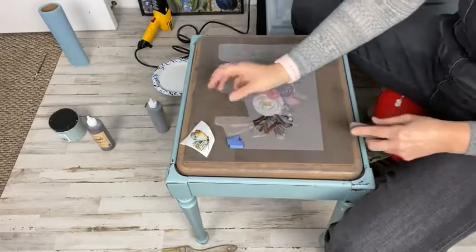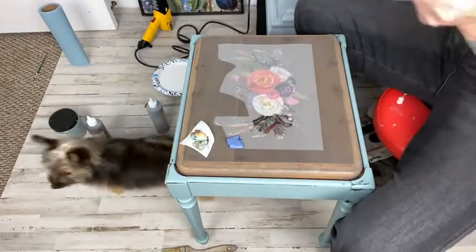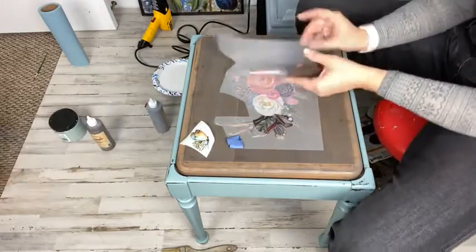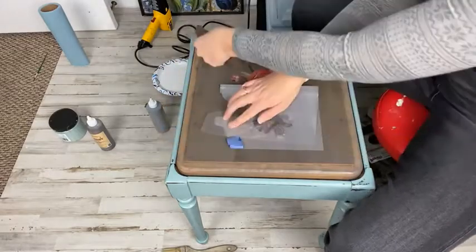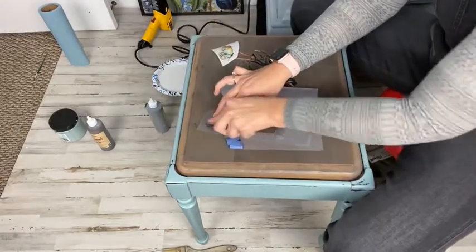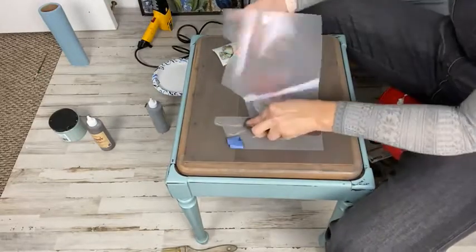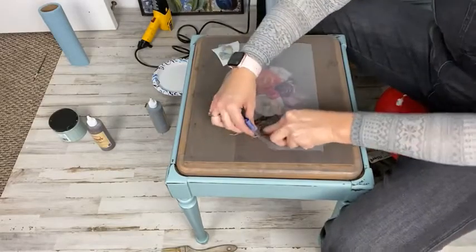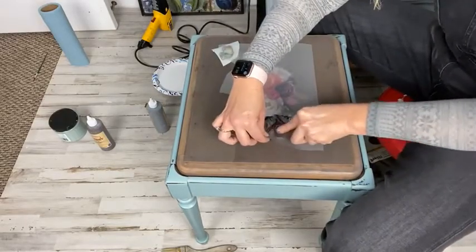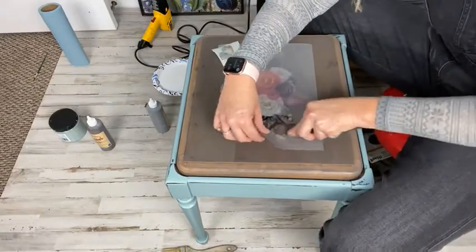Oh, I remember. So if you need one to release and it's super close to the edge, like if I had a piece of this clear plastic, I can just put this over that edge and I can rub it so that way I'm not scratching my wood or anything like that, or my paint if you're putting it on paint. That's just a really nice little tip, especially when it's going on paint.